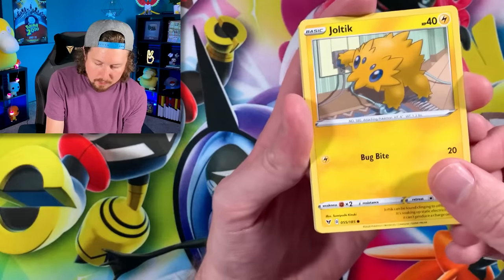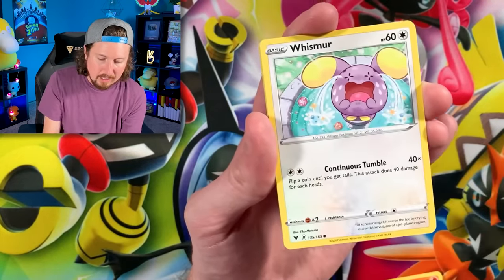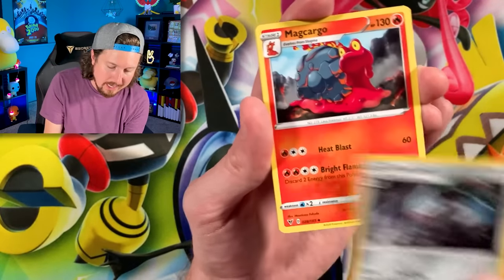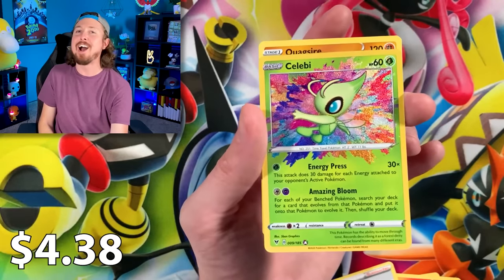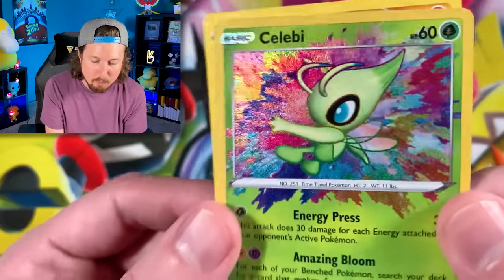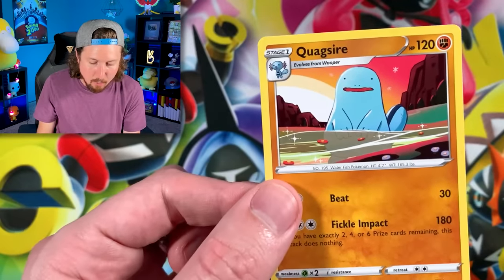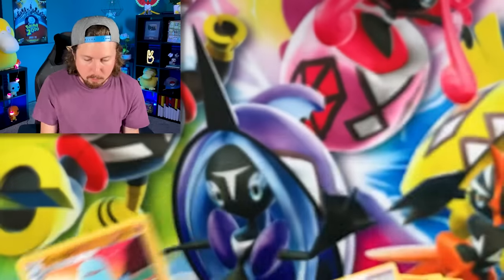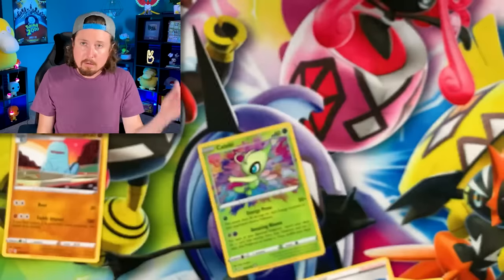All right, here we go. Starting off with Vivid Voltage, we got Mudbray, Slugma, Whismur, Energy. We'll put that right over there in the filing cabinet. We got Magcargo, Nessa. There we go. Starting off with an amazing rare, Celebi. It's been a while since we've pulled an amazing rare, I feel like. And then going into a Quagsire. That's my face right there when I pulled the amazing rare. Well, not really, but you know. It could have been.